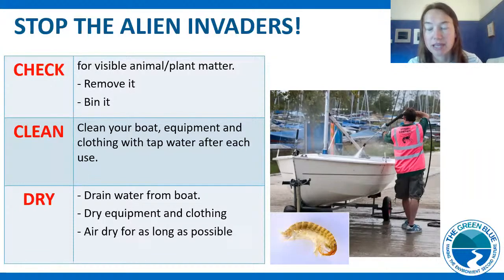This is a photograph at Graffin Water Sailing Club, and they have very strict measures in place to make sure boaters are washing down their boats because they have invasive species in their lake and they don't want it going to another location.